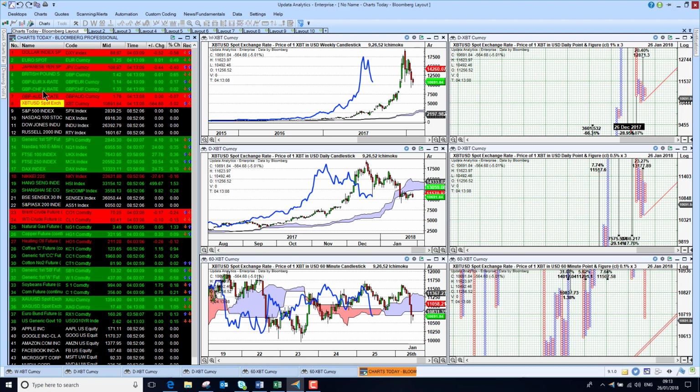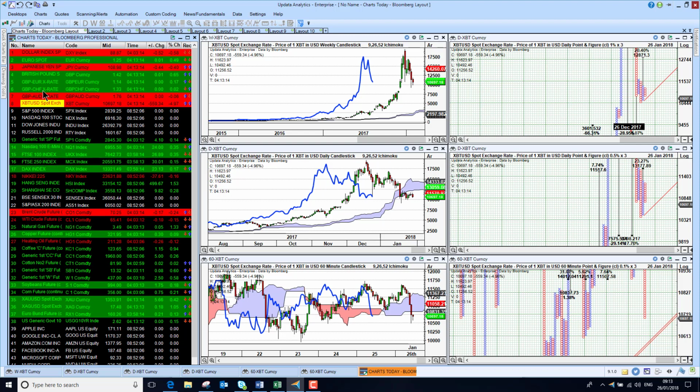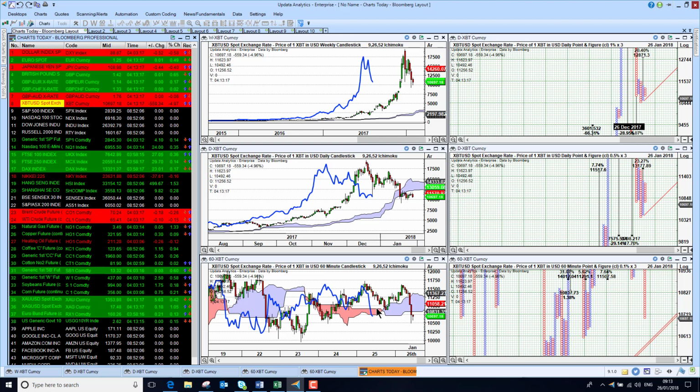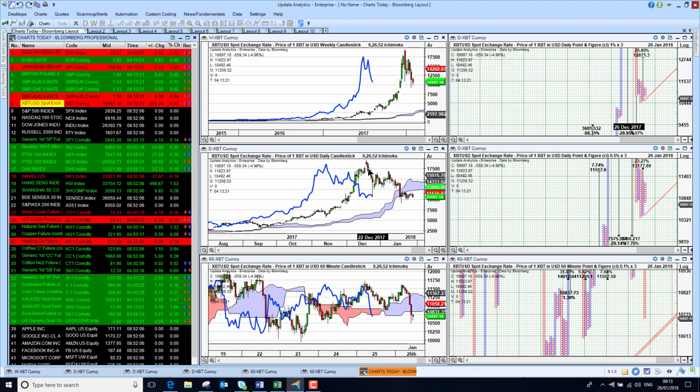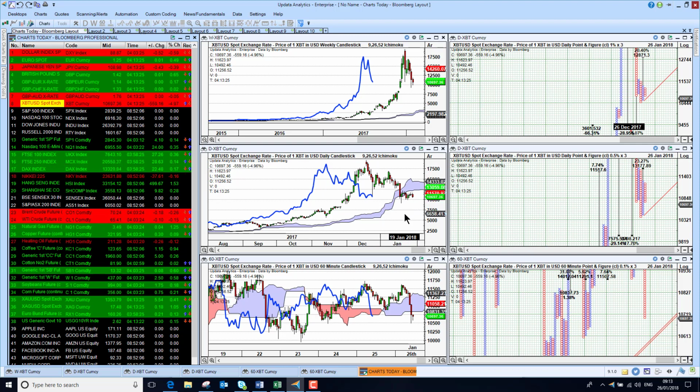Bitcoin falling away again this morning. We're down 5%. That's a fairly standard move on the day for Bitcoin with the volatility that we've seen. We're just turning back into bearish territory here. The chart is actually in a short-term downtrend here. We see that trend from the top.